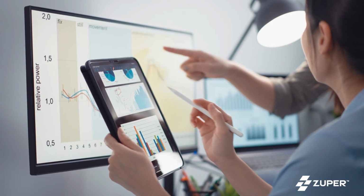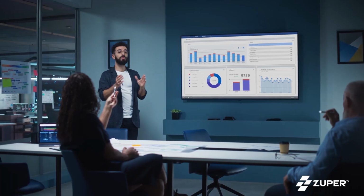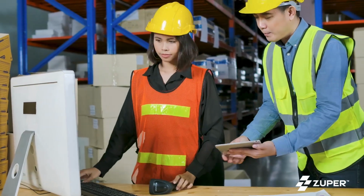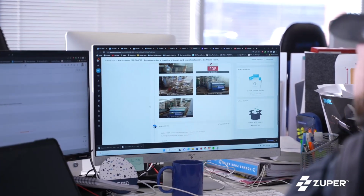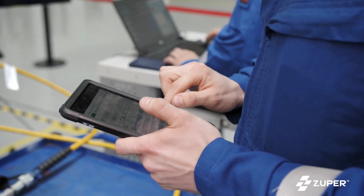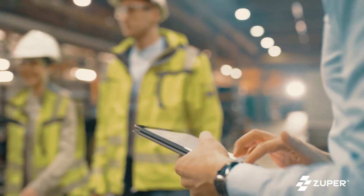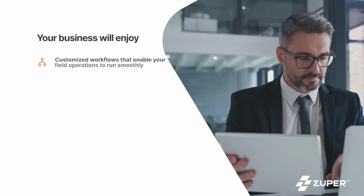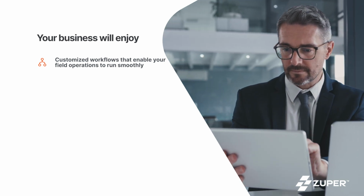Develop tailored workflows and gain access to advanced analytics and reporting so you can monitor job details and gain valuable insights across your operations. You'll be able to monitor new installation and repair job completion rates, as well as any preventative maintenance schedules. By adopting Zuper's field service management solution in your manufacturing business, your business will enjoy customized workflows that enable your field operations to run smoothly from start to finish.